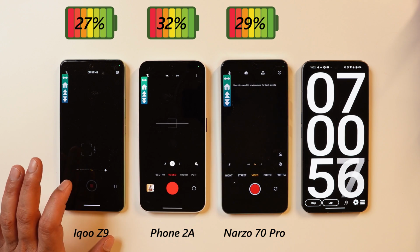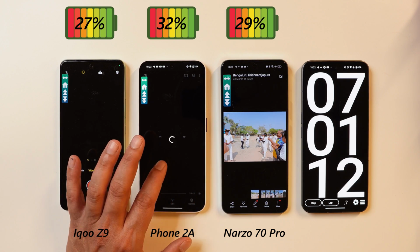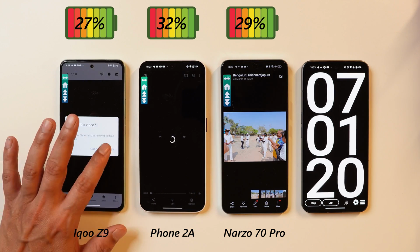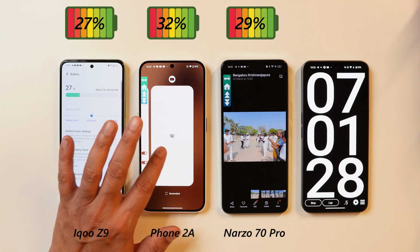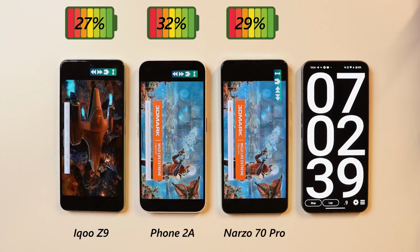In terms of battery, now iQOO Z9 had dropped maximum amount of battery, standing at 27%, followed by Narzo 70 Pro standing at 29%, and Nothing Phone 2a standing at 32%. So all the basic testing was done. Now it was time to perform benchmark testing.